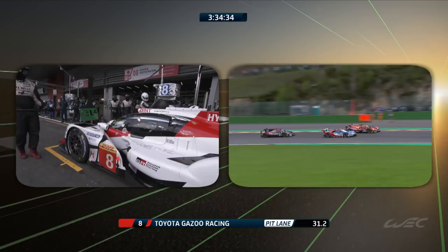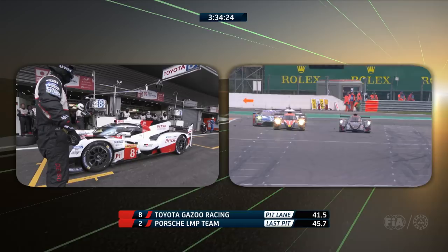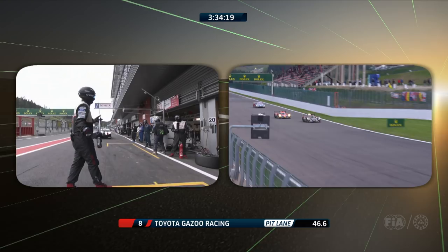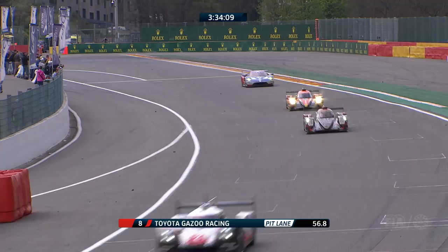And again, Alex Lynn just finding a way to stay in front, but gets held up on the exit. Here comes Alex Brundle. They'll be wheel-to-wheel across the start-finish line. Who's in front? No one. Thousandths of a second in it. Porsche coming down the inside is going to break the battle up, but Alex Brundle has taken the lead, at least for the moment, in the Jackie Chan DC Racing car, the black machine ahead of Alex Lynn.